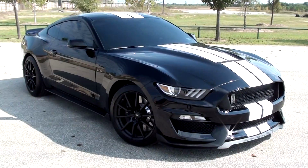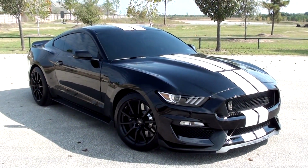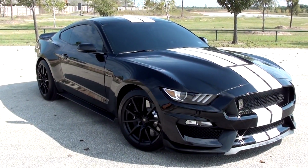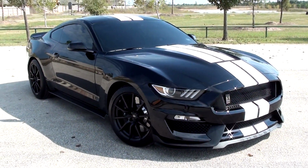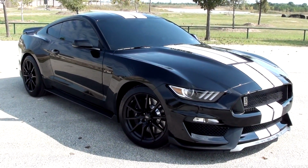Today I have the pleasure of reviewing this 2017 GT350 Ford Mustang. As most of you know, this is the track-ready Mustang. If you're going to track your car, this is the Mustang to buy for you. This one features the 5.2-liter Voodoo motor, a flat plane crank V8 from Ford that produces 526 horsepower and 429 pound-feet of torque.